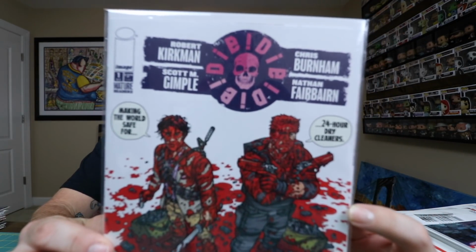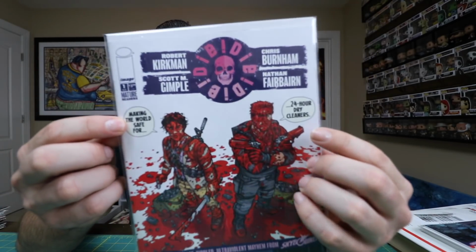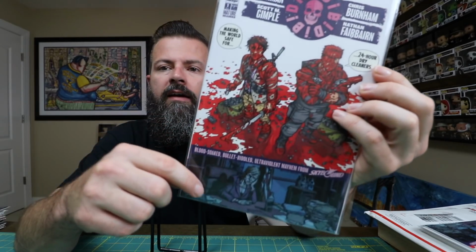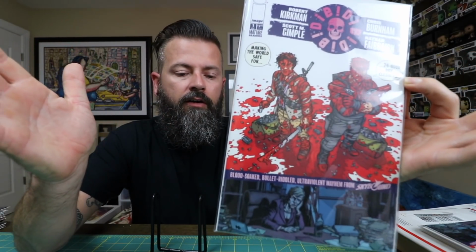So I had this copy, Die Die Die #1, and they have another copy that doesn't have the bubbles, it's just a standard print. And they have an exclusive gold foil cover that nobody's heard of. I mean, a couple people have heard of it. Every time I go to a comic book shop, nobody knows that they exist. Nobody can find any information on it. I've looked online. Bleeding Cool hasn't said anything about it. Comic Book Realm doesn't even have it on there yet.